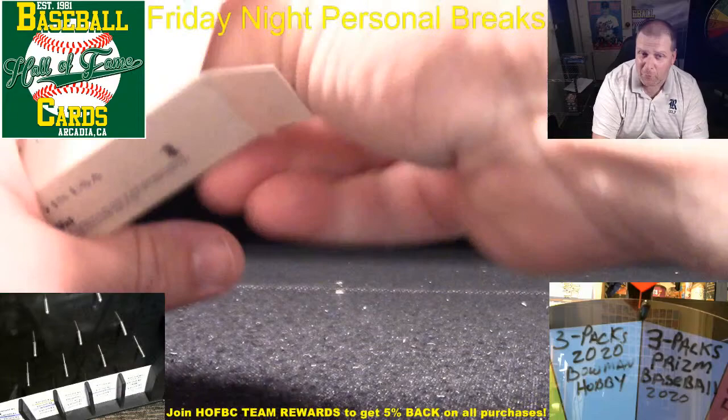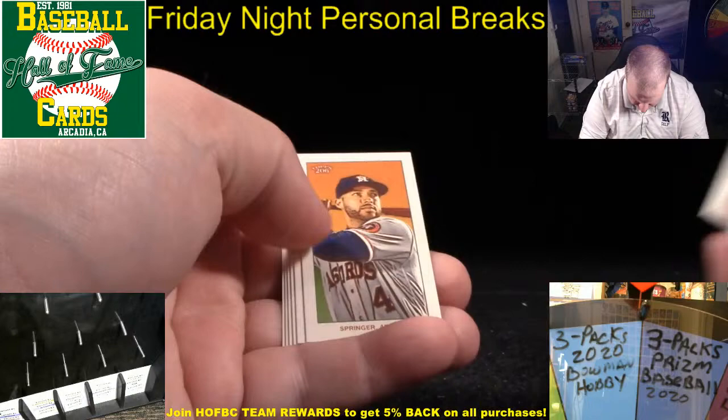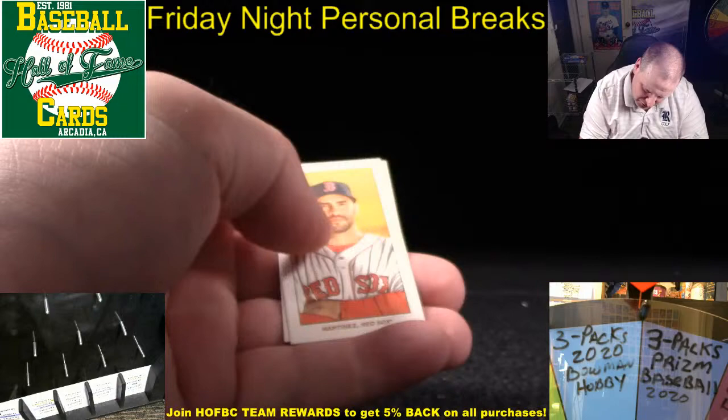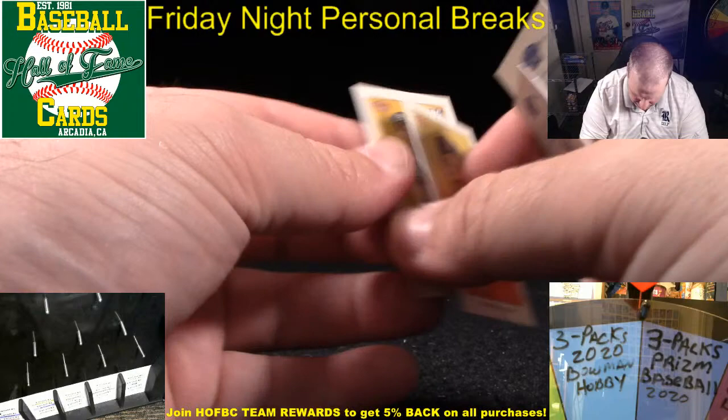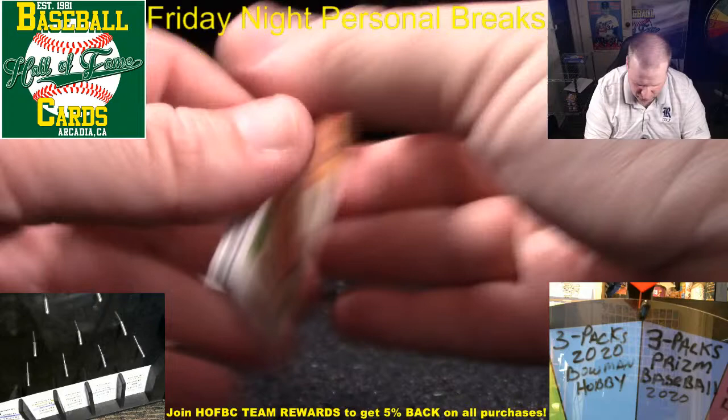Bubble Pug watching the Bucks. I was watching the Kings and Spurs before I jumped on here. Kingery, Corbin, Afaro, Bench, Springer, LeMahieu, Santana, Freeman, that's going to be not a short print. Martinez going to be on your Piedmont, and Murphy on your Piedmont as well. So it looks like you only got two cigarette bat cards in that pack. So there you go. There's your box of 206.